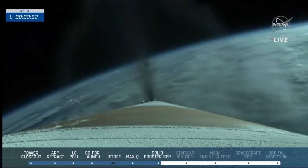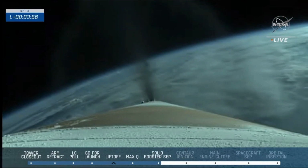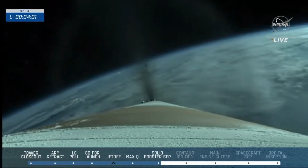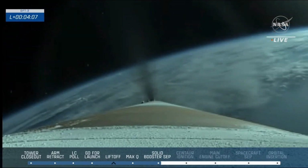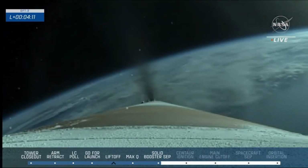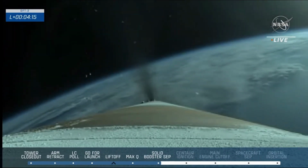Starliner is flying off the east coast at this point, at an altitude of 80 kilometers now, moving at a rate of 1,187 miles per hour. It's just passing North Carolina and Virginia off the northeastern seaboard. For those of you watching along the coastline, you might be able to see this launch.